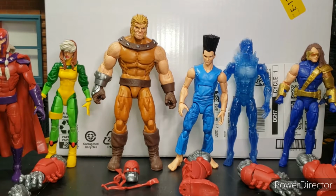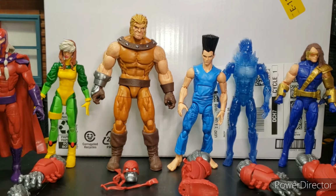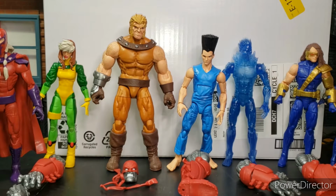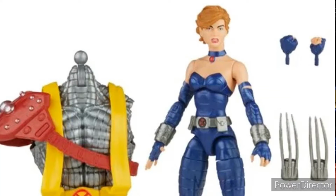Then we see a big hulking Sabretooth. One half of Kid and Play, known as Legion. Then we have an iced out Iceman. We have Cyclops doing his best impression of Milli Vanilli from the 80s time period of the X-Men. And of course, Shadowcat. And correct me if I'm wrong, this is the first Shadowcat figure released in Marvel Legends. And as you can see, Shadowcat is inconspicuously without her bath piece.